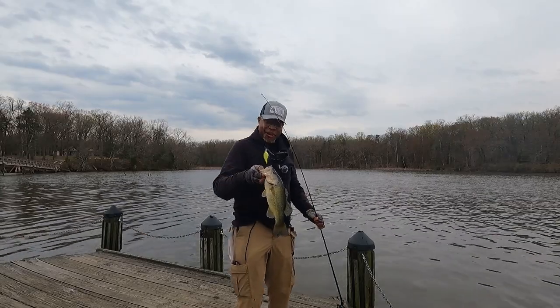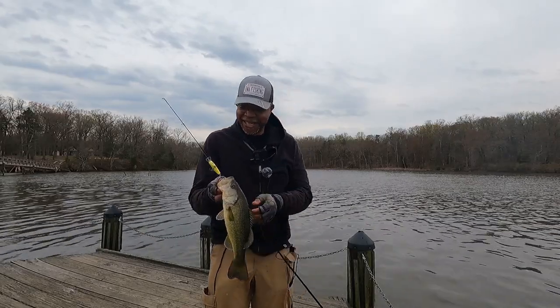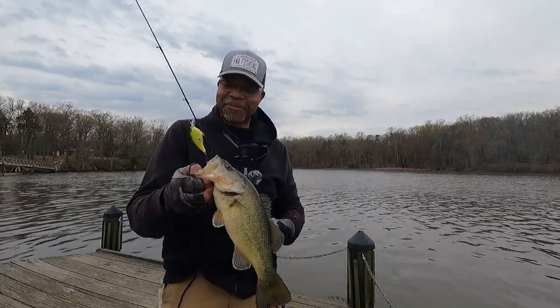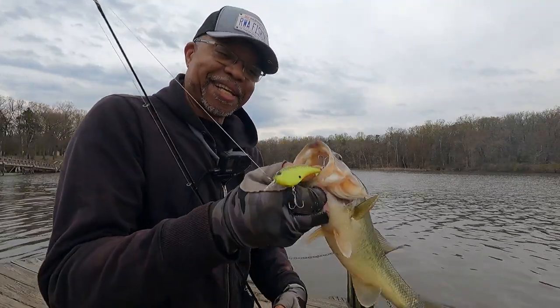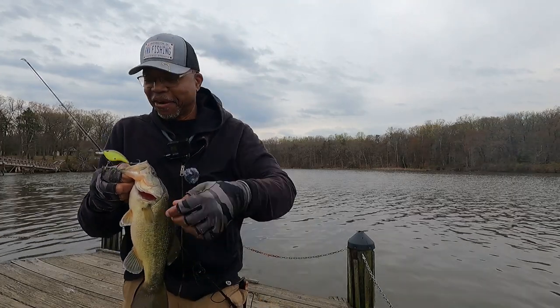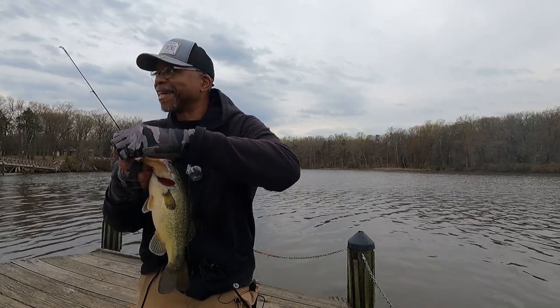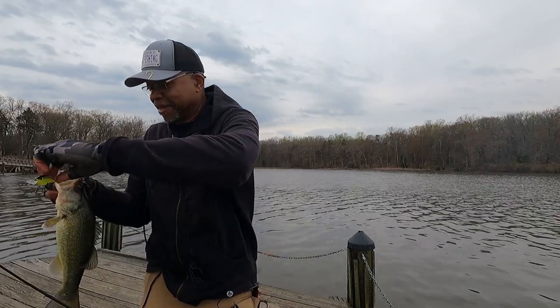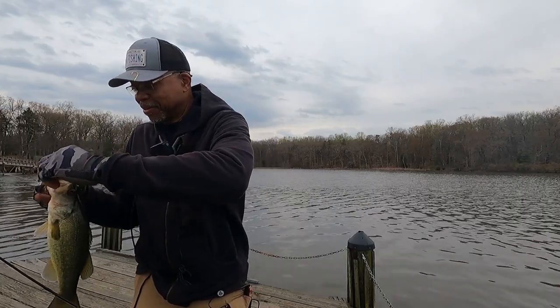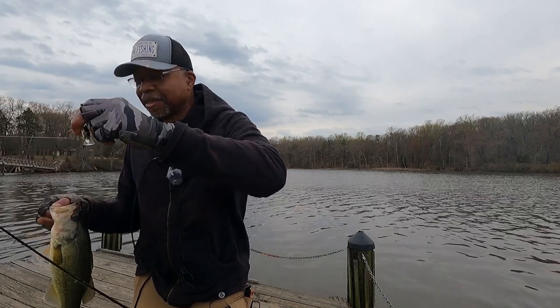Got the first one on the crankbait. Very gentle bite. And just one hook had him for that mouthful of that crankbait. It's a start. Oh, two hooks had him, not one hook.